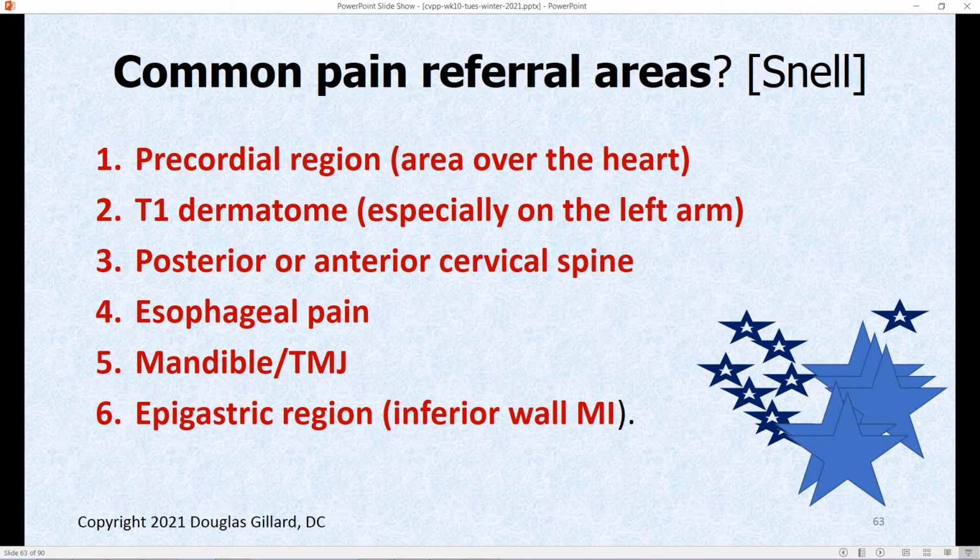Where do these pains refer to? The precordial region, the T1 dermatome of the left arm, if you want to get specific. So that would be the medial arm, the medial arm. Maybe a little overlap with the forearm. The cervical spine, posterior or anterior cervical spine, the esophagus, the mandible, and the epigastric region.